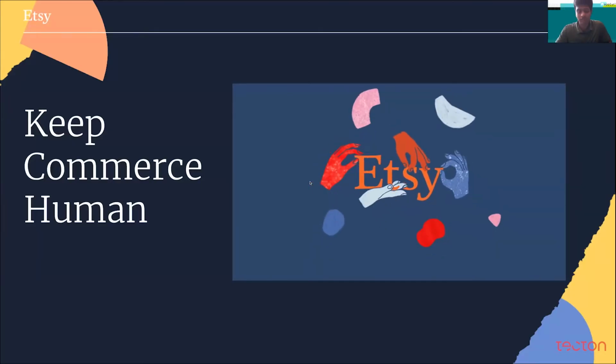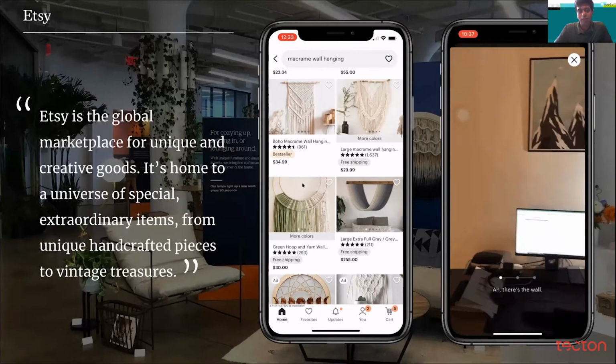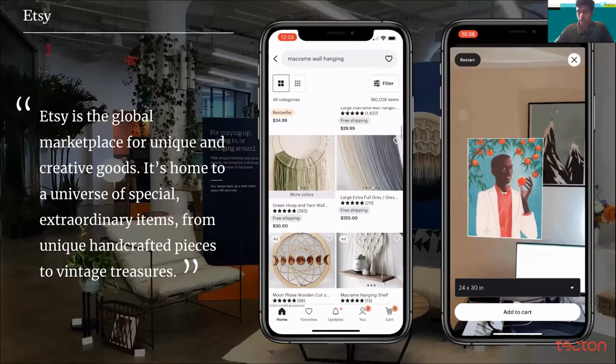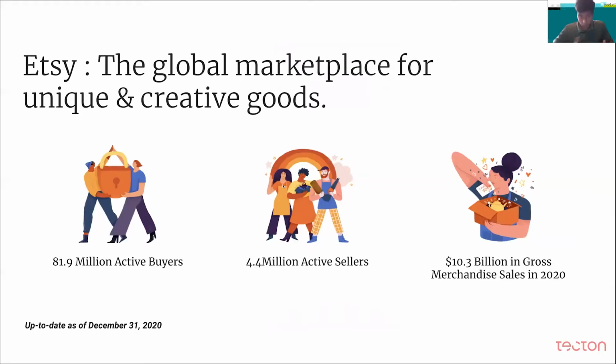So Etsy's mission is to keep commerce human, and we're a global marketplace for unique and creative goods. We're a home to a universe of special items, from unique handcrafted items to vintage treasures. So we're essentially a global marketplace, and just to give a sense of scale, we're about 82 million active buyers and 4.5 million active sellers, and about $10 billion of transactions took place on Etsy in 2020. So I hope that gives a sense of what we're dealing with.